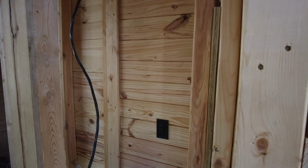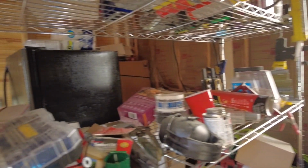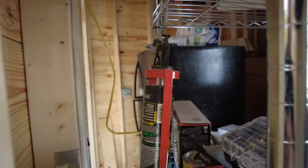This is the mechanical room and the half bath that'll get the washer and dryer. It's a work in progress. As you can see, we've got the fridge shoved into the full bath. There will be a wall between them so they could do the floor.